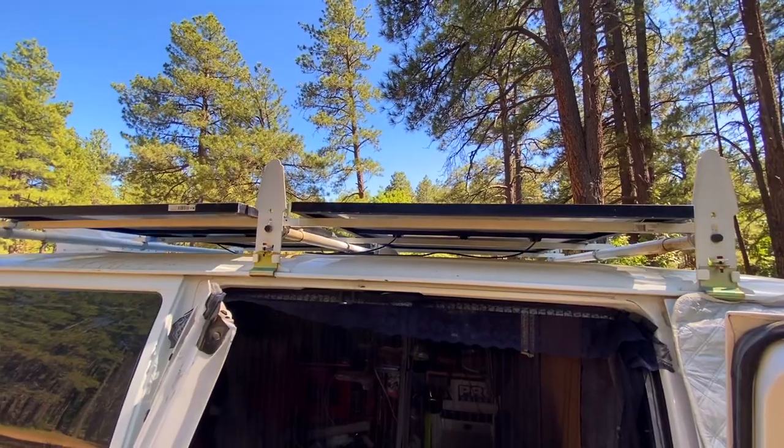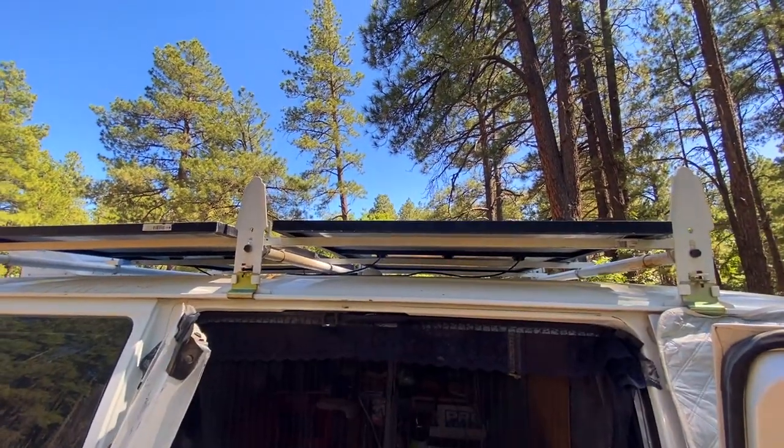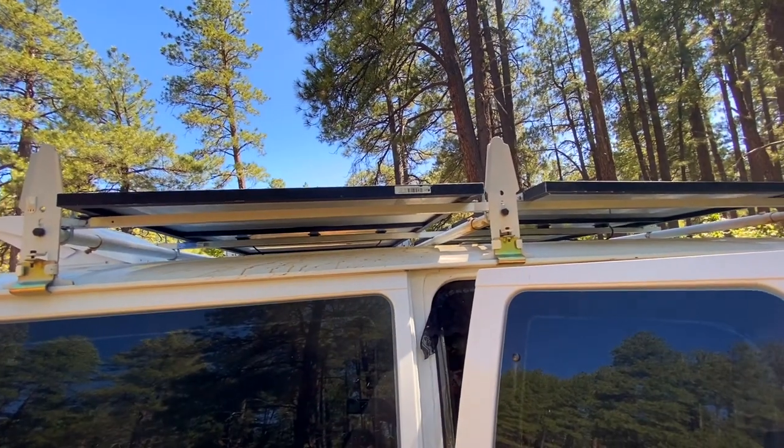Now, as you guys can see, I have solar panels on my roof, so I need to be in the sun to continue to create power for my rig. Unfortunately, that means I have to be parked in full sun. If you don't have solar panels, if you're not needing to create solar power, a clear way of staying cool is finding a shaded area.